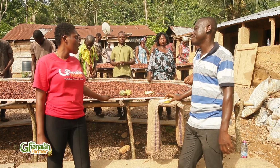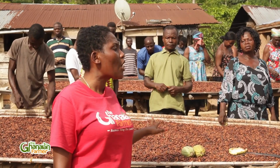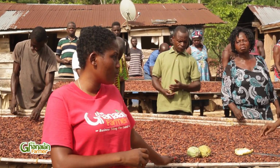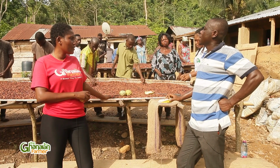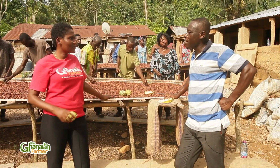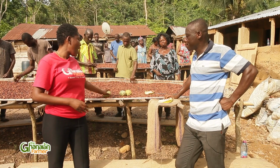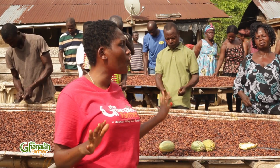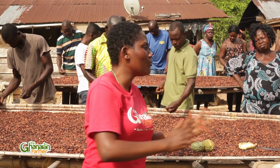So, is this the only way to dry your beans? Do we have modern ways of drying the beans as well? In Ghana here and in my district, this is the only way that we do that. All right. So after 7 days, if you have direct sun and it's fully dried, what do I do to my beans?